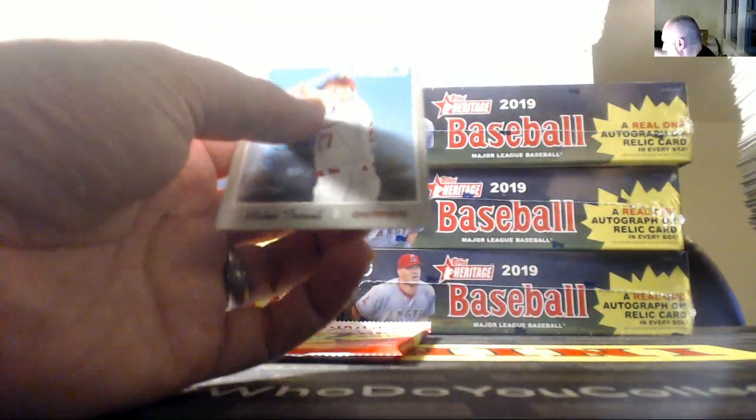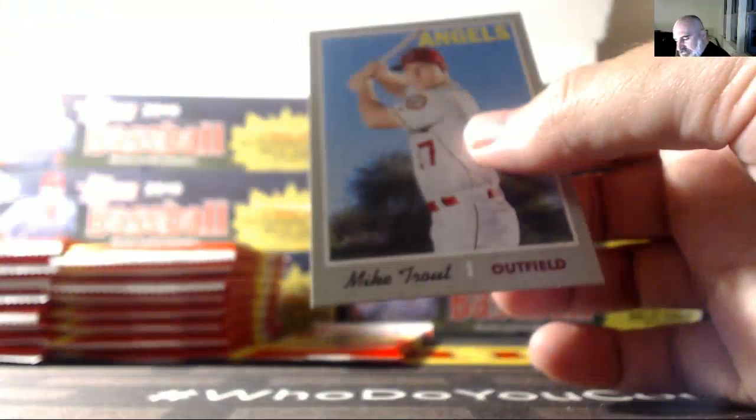Mike Trout, high number SP. For the Angels, card 485. We'll stop for Trout because he's Mike Trout.